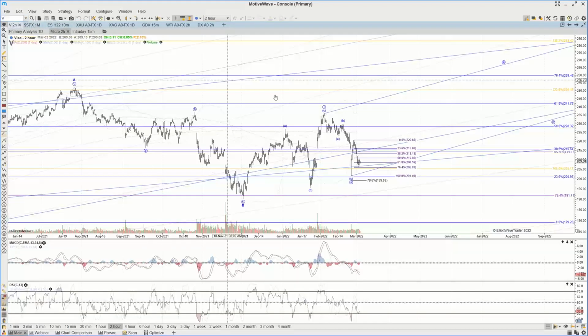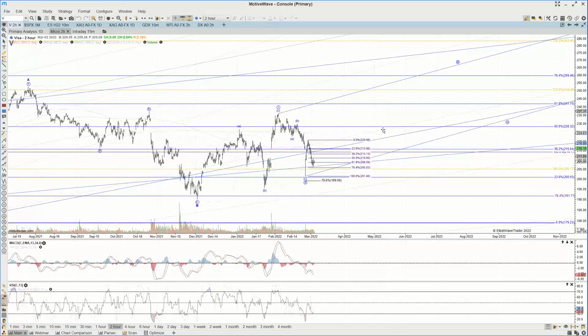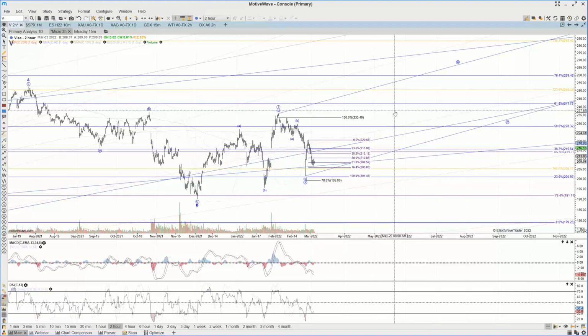Next up on the Visa chart, definitely want to see the low that was made last week hold, and as long as price is holding that low, I think we have a potential 1-2 start to what counts best as now an ending diagonal C wave off of the December low, and that is one of the options that we had discussed previously when price was coming into a measured move fib target rather than cooperating in typical fashion, the way we would expect a standard impulse to fill out.